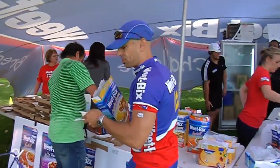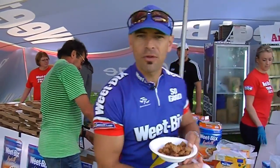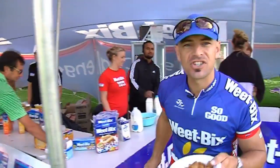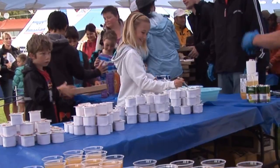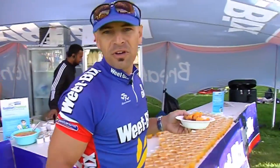Now the Weet-Bix Triathlon is powered by Weet-Bix, and it's a good idea to get yourself a good healthy breakfast before you start the race. Get your breakfast at the breakfast challenge tent here at Triathlon. You can fill it up, all the good stuff, grab yourself a drink, and you're set and ready for triathlon.